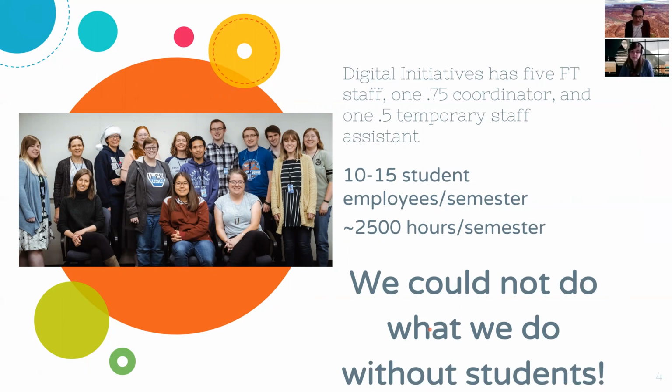So most importantly, especially for the purposes of today's presentation, we have an average of 10 to 15 student employees who work in the unit every semester, and combined those students contribute approximately 2,500 hours of labor each semester on average. So the level of productivity that we're able to maintain in terms of quality and quantity wouldn't be achievable or sustainable without our students.